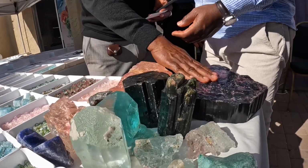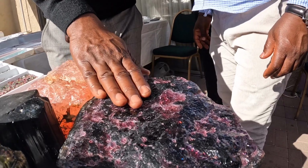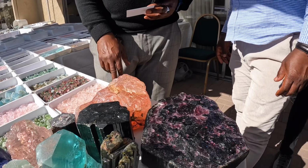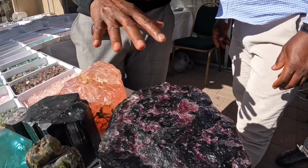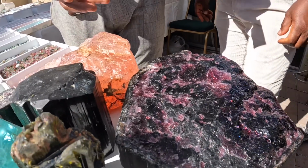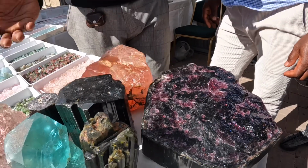And this is a ruby light. 5 kilo, 800 and something. Wow. I can see there are two different colors. Is it the same stone? Just like this, because of the size of the ruby light, I bring this one to you. But if you put the light on it, you can see everything clear.